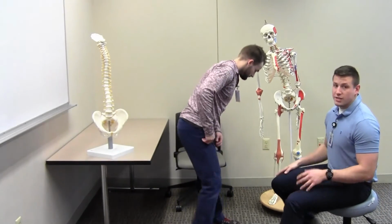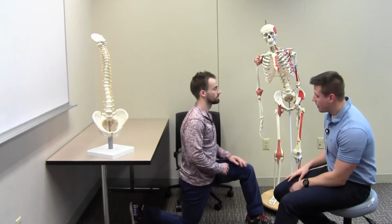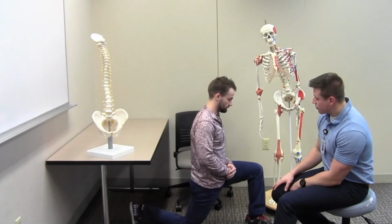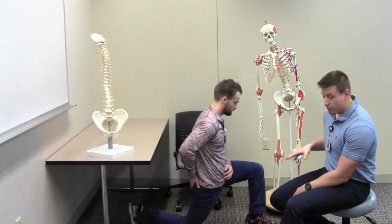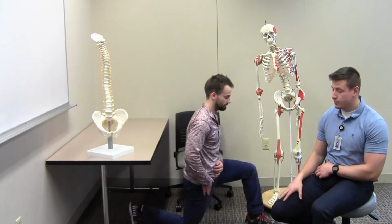So Kyle, the next one that you're going to do is a half kneeling position. So this is the same concept. You'll put one leg forward, one leg back, and the leg that's back is going to be the one that is being stretched. So again, we don't want to be extending through our low back. We want to be pushing through our glute to fire and feel the stretch on the front of our leg.